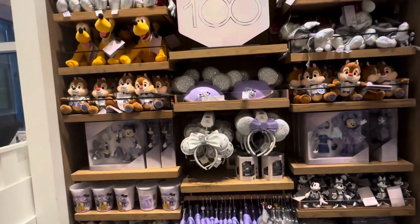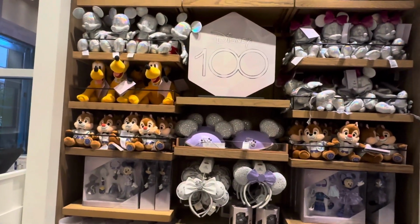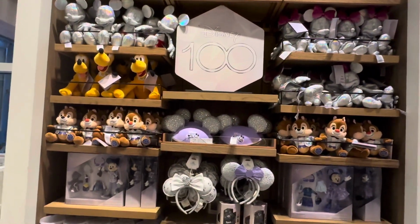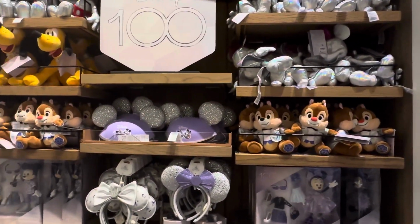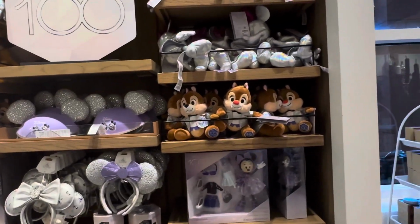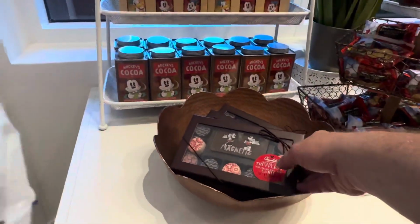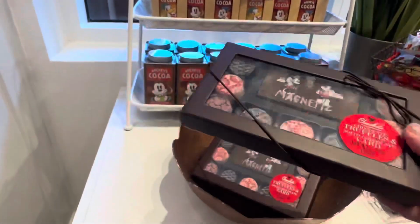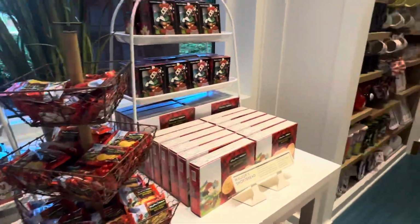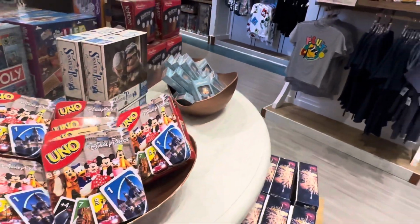So technically you are in the Disney bubble. You can make use of the Disney transportation system. And you get the same benefits as if you're staying in a Disney hotel. It's just not a Disney hotel. You get the chocolates. And you have your game center where you can buy your games.